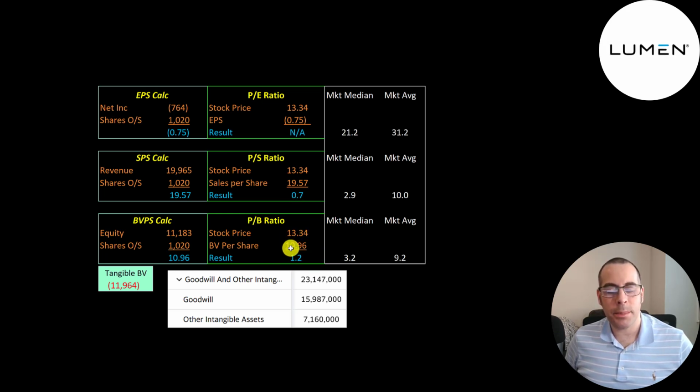Price to book is stock price over book value per share. And the way you calculate book value per share, it's equity over shares outstanding. Equity is on the balance sheet. It's assets minus liabilities. And they have 11 billion of equity. Negative 12 billion of tangible equity since they have 23 billion of intangibles on their balance sheet. Since they acquire so many companies, that's why they have so many intangibles on their balance sheet.